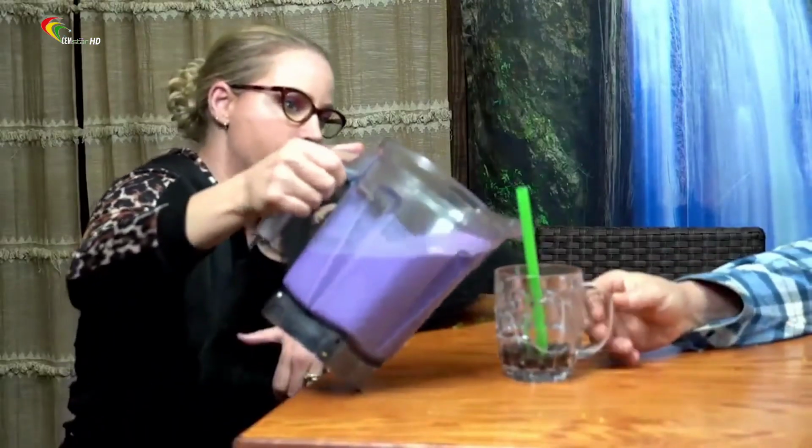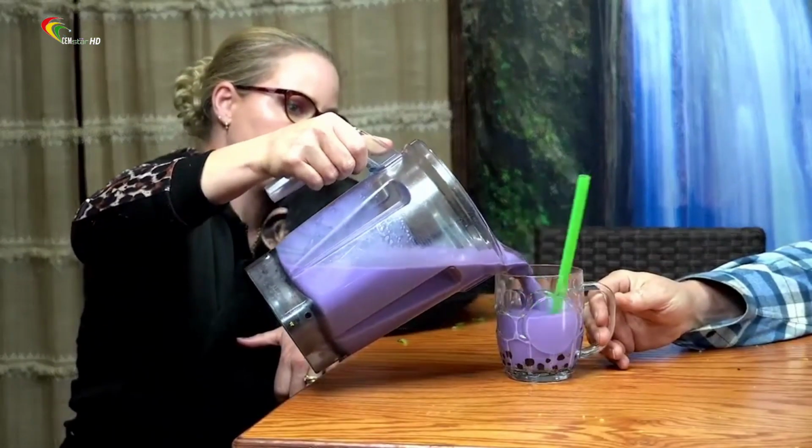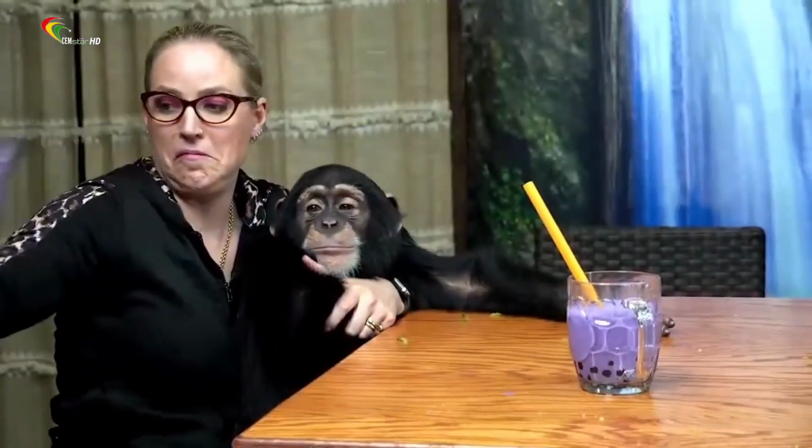Fabulous bobas in there. Blueberry bobas. Just a half. Purple yam milk. It looks exotic. It's got those beautiful blueberry bobas. Purple yam milk right there.